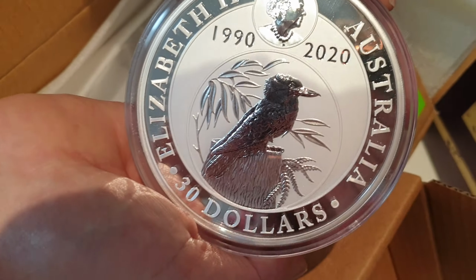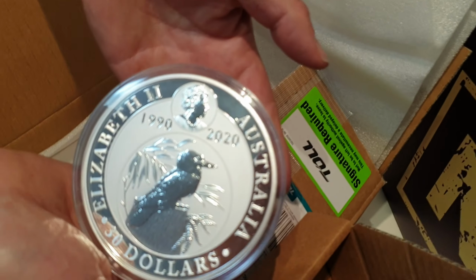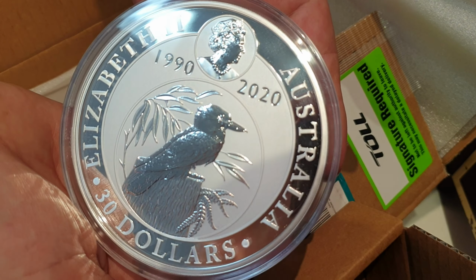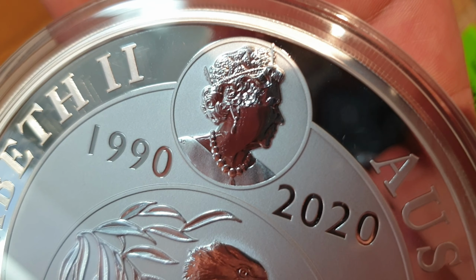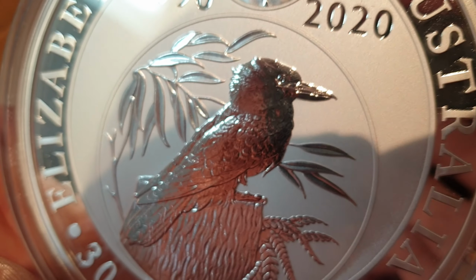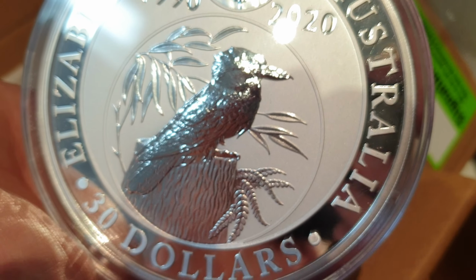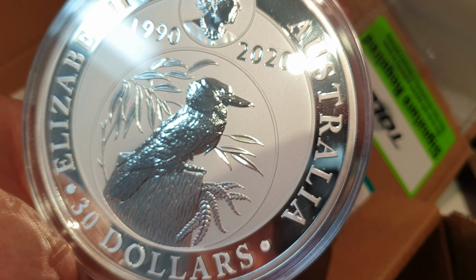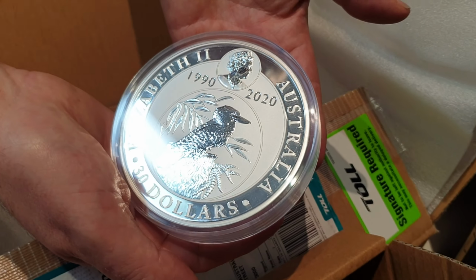And there we go. So this is the obverse, I believe. I think you remember we had that discussion. Is it the reverse or the obverse? I'm pretty sure we decided it was the obverse. The queen side is the obverse. This is terrible. I know, it's awful, isn't it? Terrible. But that's really lovely. So there's your effigy of Her Majesty right there, 1990 to 2020. And of course, you've got the original, the very first design on the first couple of years of the Kookaburra series from 1990. I think 92, possibly even 93. I think from 94 they changed it, didn't they? They did, yes.